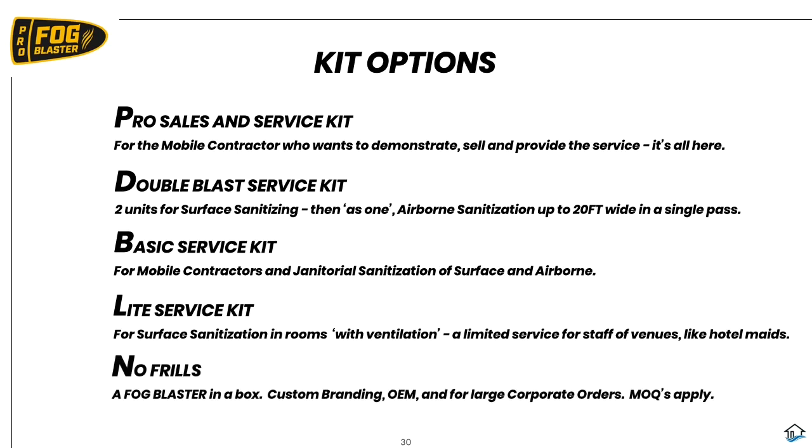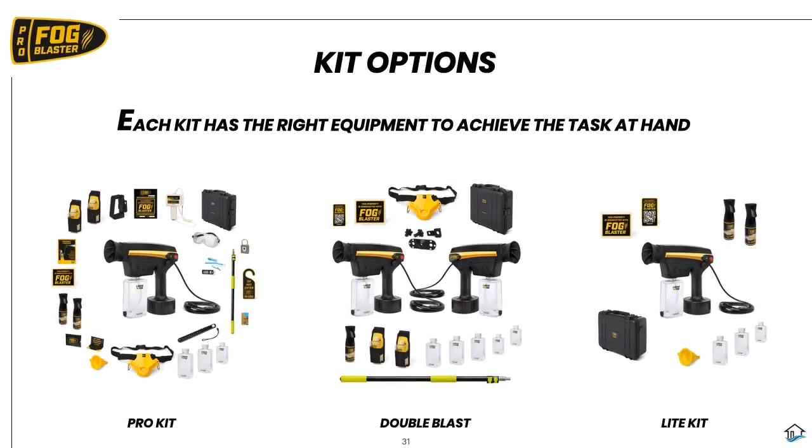No Frills is a Fog Blaster in a box. We can provide it with custom branding, OEM design, and for large corporate orders where it's wanting to be distributed nationally, then that brings the cost of the Fog Blaster down. And we have some MOQs, some minimum order quantities, which apply to No Frills. Here you can see the contents of three kits, each focusing on the target service to be provided and maximizing both ergonomics and efficiency of the sanitization service.